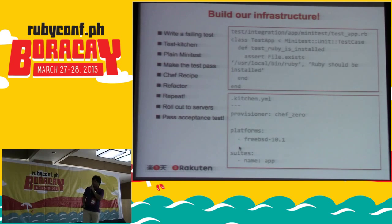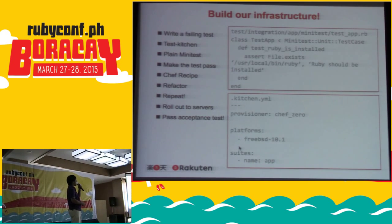Originally this was supposed to be a demo, so I'll show some technologies I use for testing the infrastructure. Here I have my test where I want to have Ruby installed on my server. This is a plain Minitest, and I want to check if the Ruby file exists. If it doesn't exist, then this test suite will fail. To run this test, I use what we call Test Kitchen. It automatically spins up Vagrant VMs and runs my tests on them. So most of you are running Vagrant for local dev?